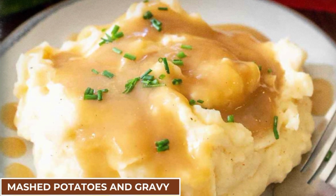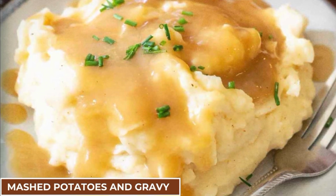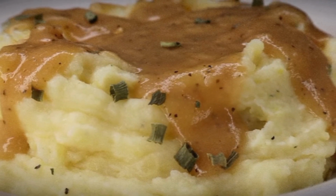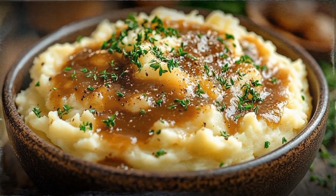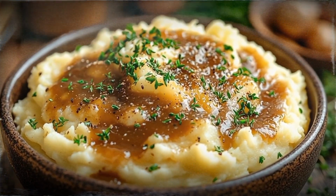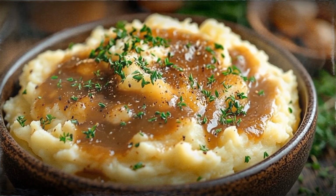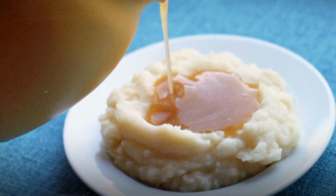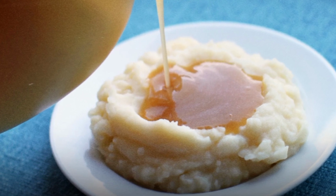Mashed potatoes and gravy, the ultimate comfort food. Mashed potatoes were whipped to fluffy perfection, swimming in buttery gravy. Moms in the 70s knew how to make this classic side dish shine, whether it was with a little extra cream or a touch of garlic. Do you remember the joy of piling your plate high with potatoes, just to drown them in gravy?